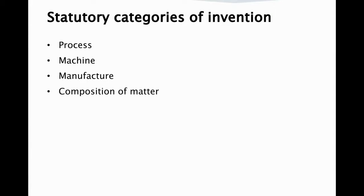We will now discuss the first derivation of 35 U.S.C. 101, the 4 categories of invention. These categories are taken right from the statute. As a result, they are often called statutory categories of invention. The statute also recites any improvement thereof, which would thus be an improvement in one of the 4.